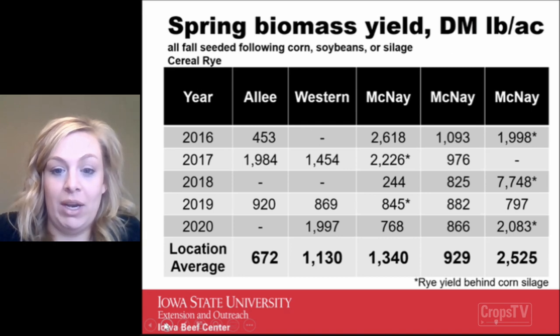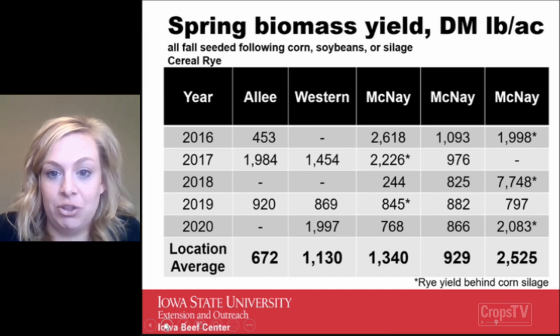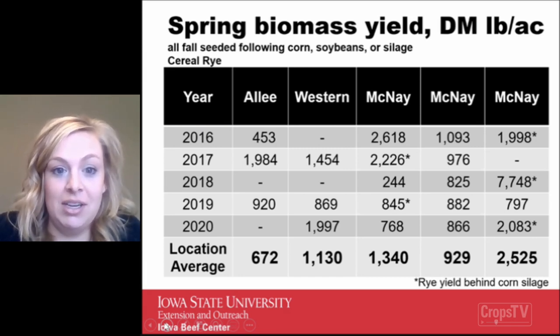But what I really want to point out is the average location, that summary in bold down at the bottom. So lots of variation. Obviously, some of this in terms of our yield is based off of whether we were following corn or soybeans, and then, of course, what cash crop we were going into in the spring, where our fields going into corn would have been terminated a little bit quicker than those going into soybeans. So in general, you can see lots of variation across our locations. Sampling date and the cash crops that were available were all things playing a key role in how much spring forage we had available to graze.